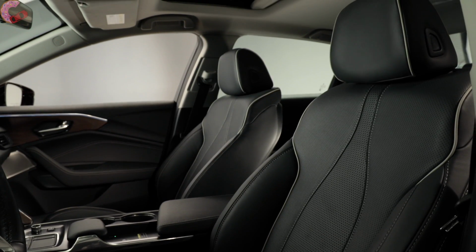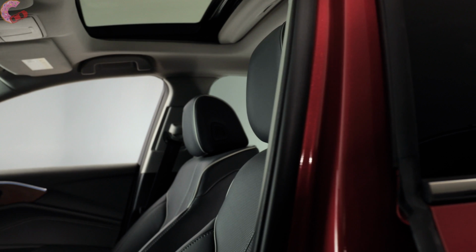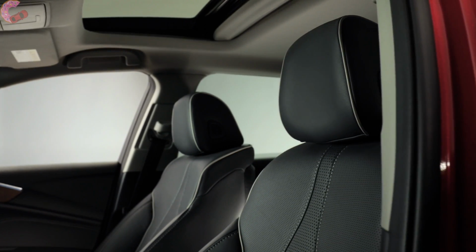Which I will mention is one more speaker than in the RDX, and inside of that car it sounded excellent. Yeah. That was actually an area that I talked about in the past with Hondas and Acuras. Their sound systems were a little lackluster, but this one was the first one I've been in that I was like, wow, I was really impressed by the way it sounded. But that pretty much sums up this all-new TLX's interior.